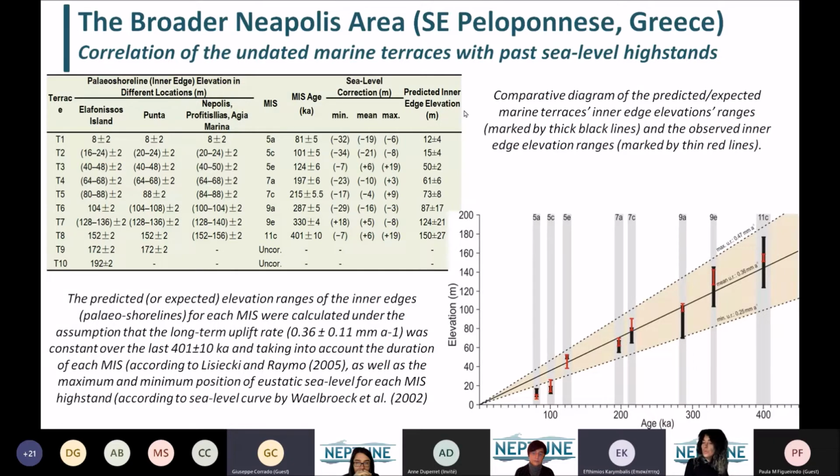Here in this diagram, you can see with the black thick line the range of the predicted or expected inner edge elevation, and it was compared with the range of the real elevation of the inner edges, which is this thin red line. And we can see here that this gave us the opportunity to correlate the first marine terrace with 5A MIS, the second with the 5C, 5E was already dated, the T4 with the MIS 7A, 7C is already dated, TAF6 with 9A, T7 with 9E, and the last one, T8 with MIS 11C.